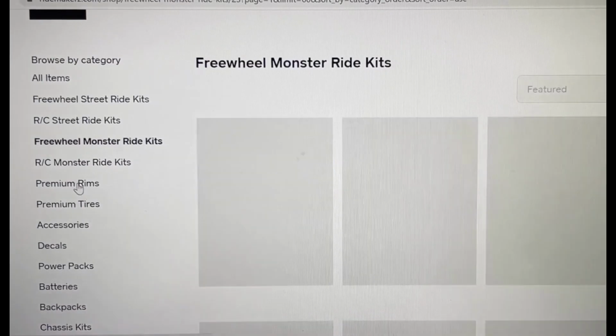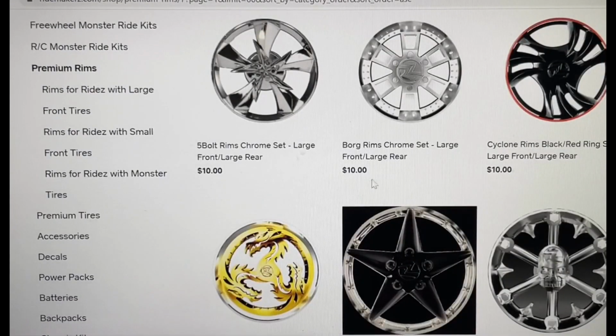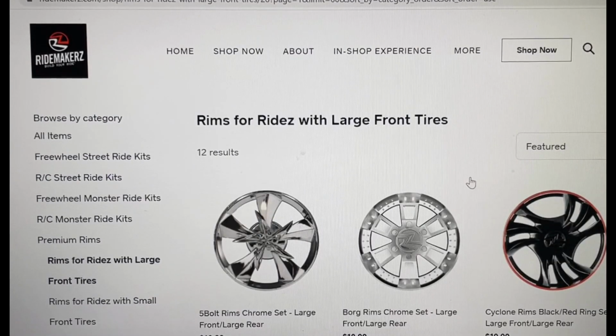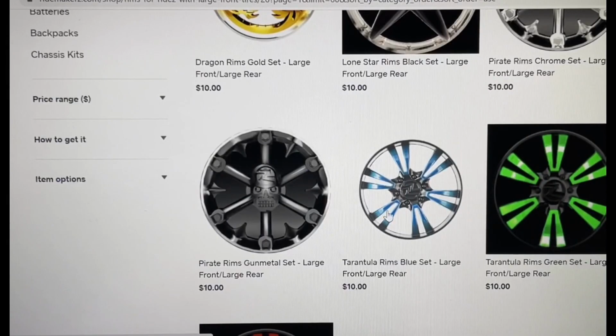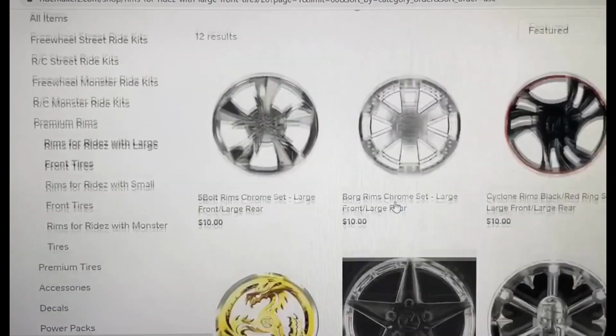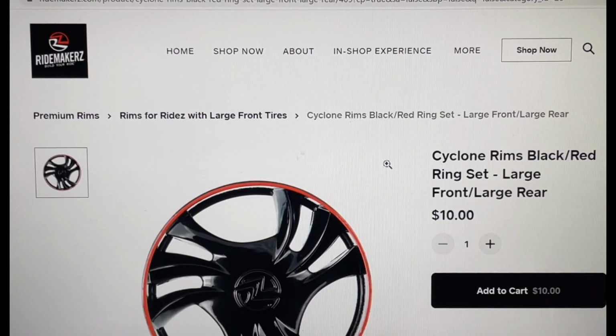Okay, so we're going to go back to the premium rims here, and we're going to say we're ordering rims for the Corvette. So we'll select the rims for rides with large front tires, because that's what the Corvette takes. These here show all of our different options of rims that you can select. So for this video, we'll select these Cyclone rims over here.